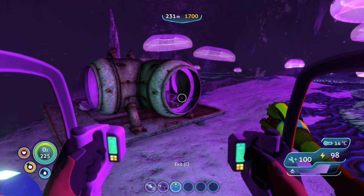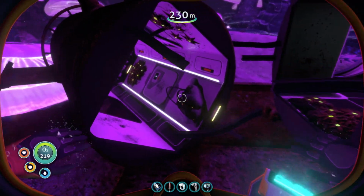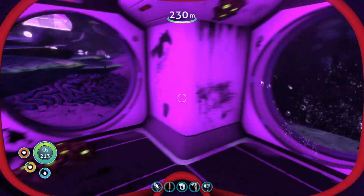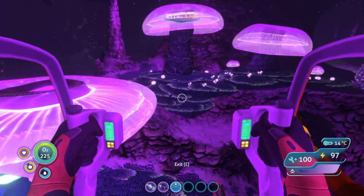So over here, you guys will notice this is one of those bases I was talking about that I've already been to. It has a med kit. I guess we can grab that. It's not gonna hurt. I don't think there's anything inside of here. No, it looks pretty empty. But we got our drill arm, boys. So we're gonna try to find some minerals that we don't currently have.